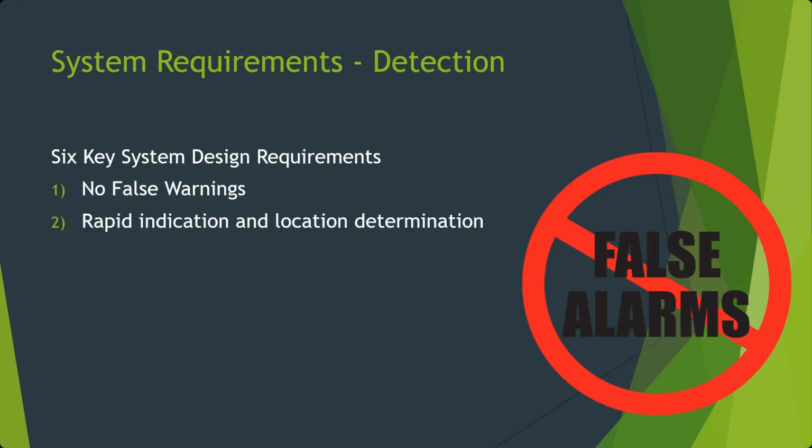So no false warnings. Second, rapid indication and location determination. If we get just an indication we have a fire, it doesn't help us much if we don't know if it's in the engines, the cargo bay, the APU, the gear well, or somewhere else on the aircraft. Usually we have multiple engines, two, three, or four, so which engine is it in? Which cargo bay, forward or aft? Left gear, right gear?